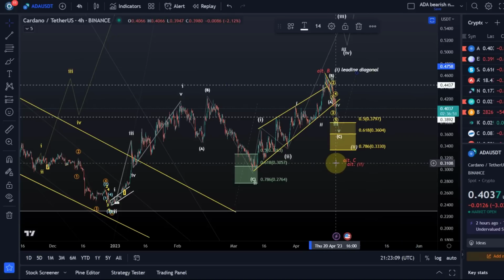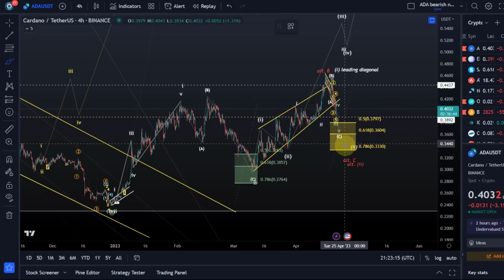Basically that means that we are going to get a new bear market low. So short-term bearish indeed, in both scenarios, because we talk here about a deeper pullback. Even though we are still holding the 40-cent level, which I called out as a very relevant support area, I think we have two scenarios which are now very likely.